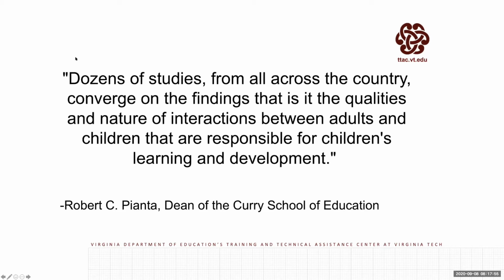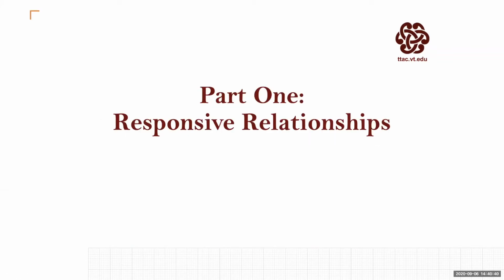Reading the quote, dozens of studies from all across the country converge on the findings that it is the qualities and nature of interactions between adults and children that are responsible for children's learning and development. As we move through the webinar today, we are going to focus on 4 major areas of growing responsive relationships with students.